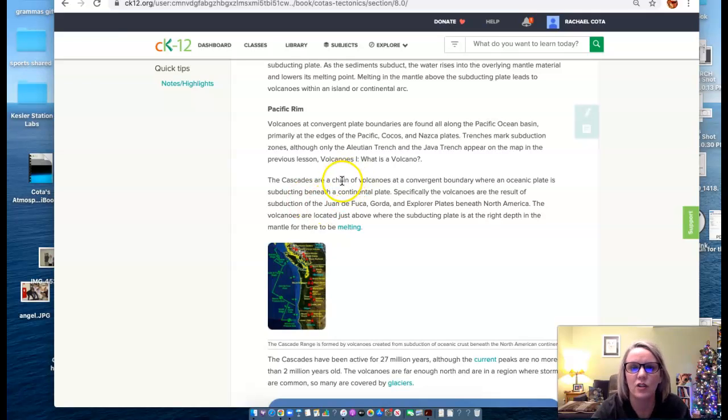The Cascades are a chain of volcanoes at a convergent boundary where an oceanic plate is subducting beneath the continental plate. Specifically, the volcanoes are the result of the subduction of the Juan de Fuca, Gorda, and Explorer plates. Sometimes these three plates here, this is the Juan de Fuca, the biggest one, collectively are called the Juan de Fuca plate. Okay, so you hear me referring to it as just the Juan de Fuca plate, but there's actually three small little plates that are subducting underneath the North American plate. And again, it is lowering the melting point of the magma, and the magma pops up as these volcanoes that are all along this area.